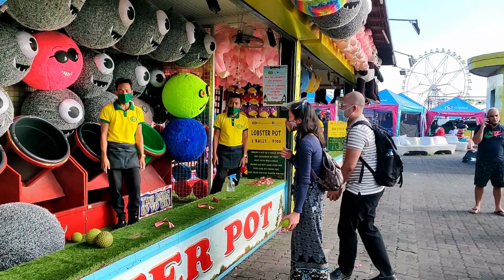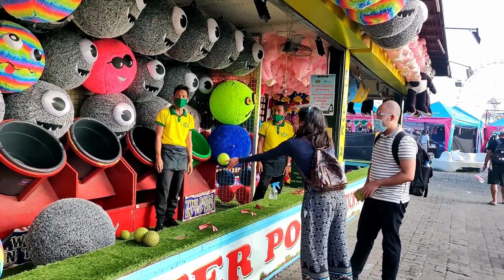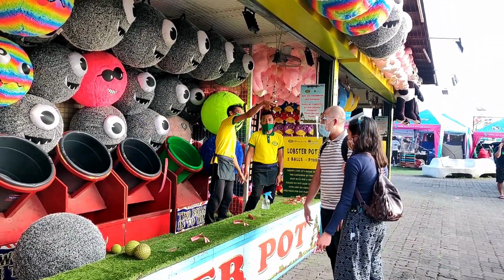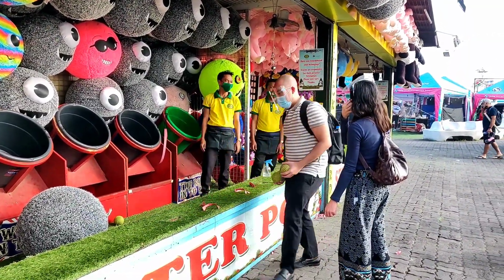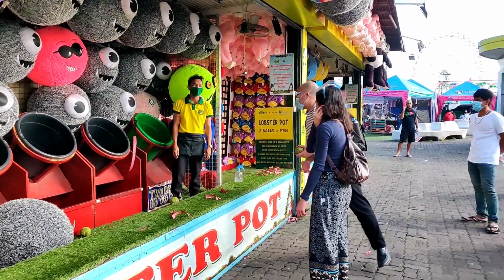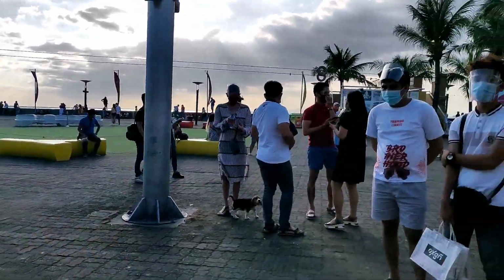So that's called lobster pot. If you shoot one ball, you get a lobster head. Come on, you can do that. Oh my gosh, that's difficult though. Oh my god, it's bouncing back. Look, there's a lot of people.